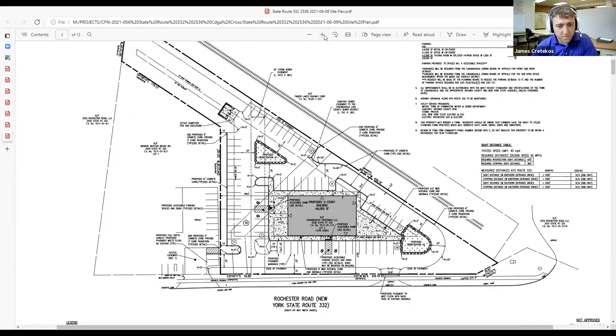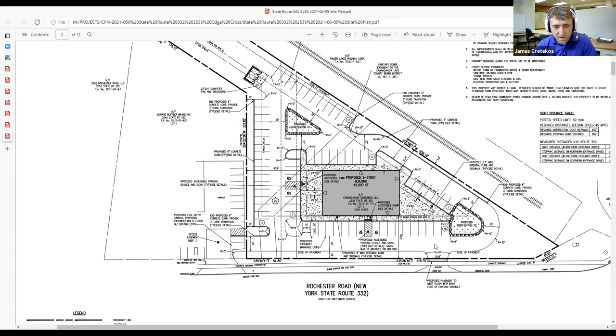Some of the changes from when we were at sketch plan: the building footprint itself has shrunk down a little bit, which helps fit in with the awkward shape of the site, while also avoiding a large existing sanitary sewer that traverses through the middle of it. So getting the positioning of the building in relation to that and the property lines was important.